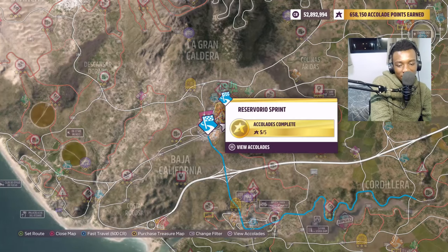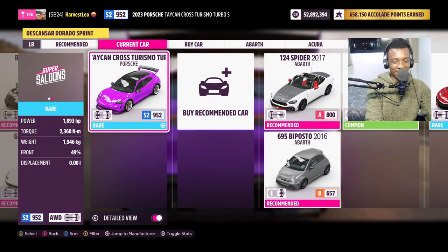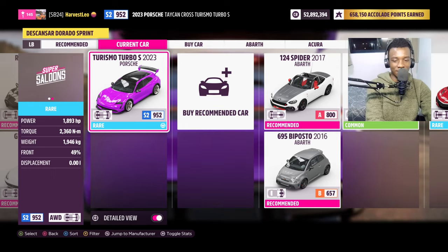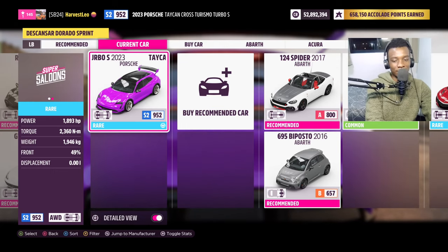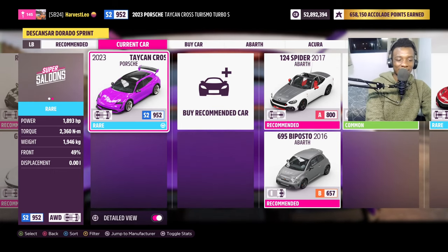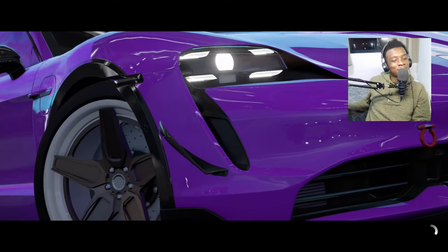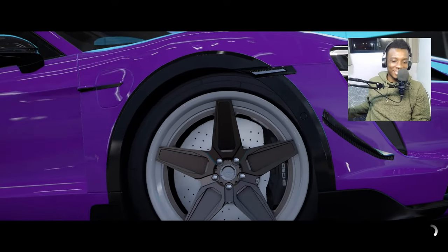Now, which race must I do? Look at that, 1.8 horsepower and 2000 newton meters of torque. And now the weight is reduced to 1.9, almost 2000, I guess, but it's under 2000. That's all that matters, under 2000. Okay, I'm not gonna lie, it kind of looks badass with the Forza aero.